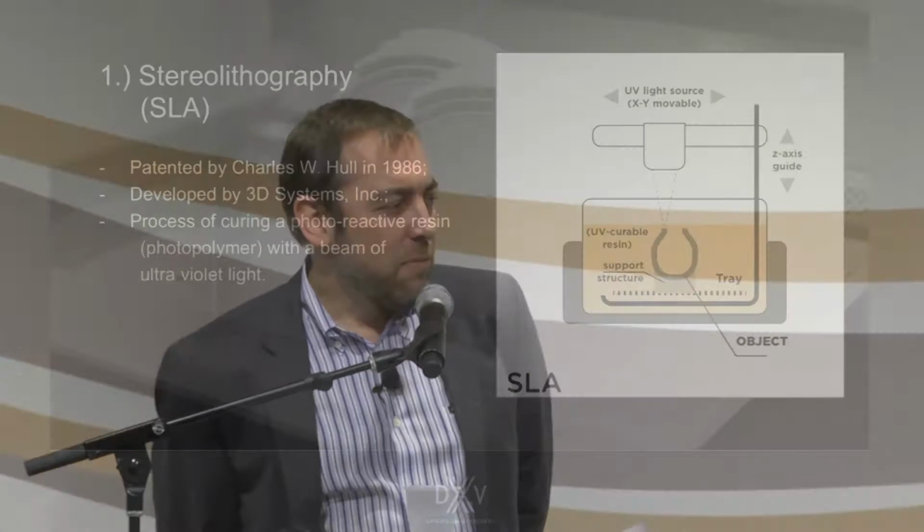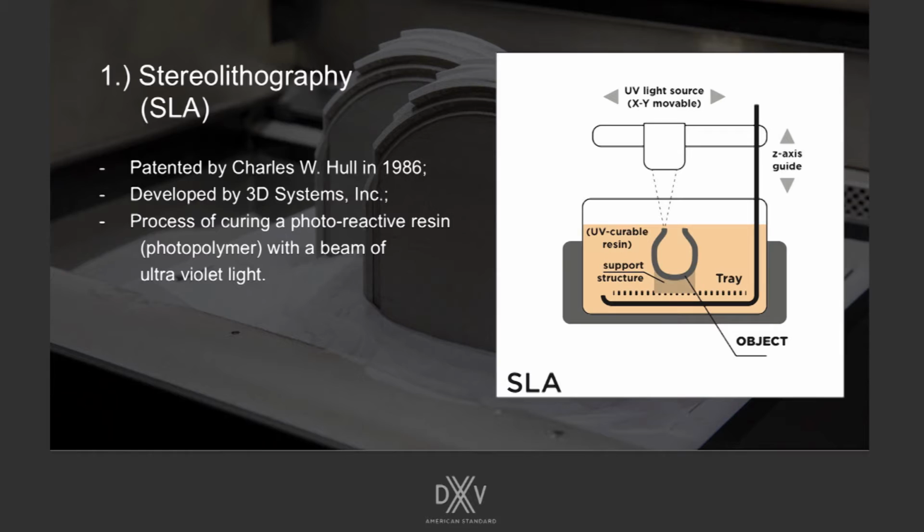I'm going to cover very, very quickly the four main technologies that are being used in additive manufacturing today. The first one is called stereolithography. Basically, to summarize it, you're taking a tank of resin that can be cured using a photo system, using light. In that bath is a tray, and you have a UV laser that cures resin layer after layer on that tray. The tray moves down as you build up the product.